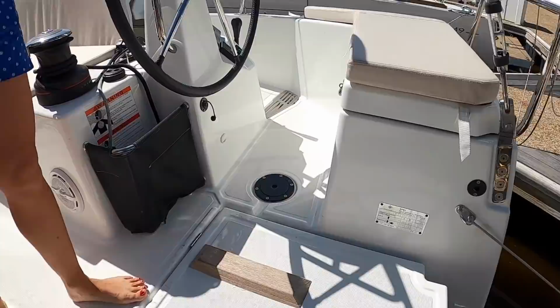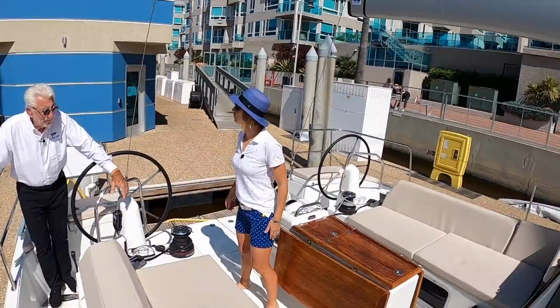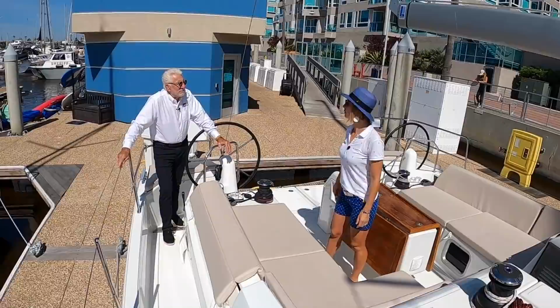We've actually also done something else that nobody has done before, because boating is what? Entertainment. Boating is friends. Boating is with family.